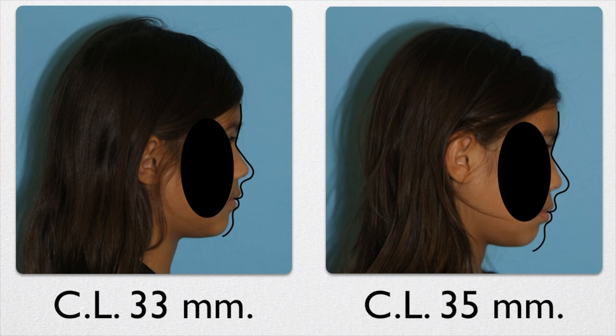Here then are twins. And we've already measured the cosmetic line. We've mentioned that earlier. You can see that in the one on the left, it's 33 millimeters, and in the one on the right, it's 35 millimeters. But the twin on the left, the face is also further forward relative to the Bolton Norm, and the one on the right, it's further back. These two kids were basically the same, except one had their lips apart much more than the other one, and the entire dentition had started to fall back. And you can see how the face is actually that much different, and they are identical twins.